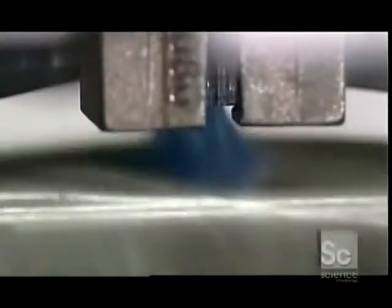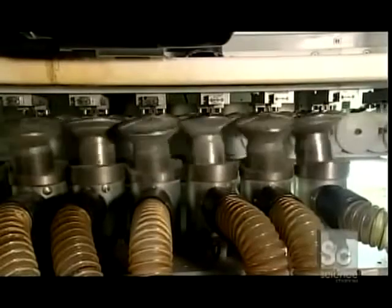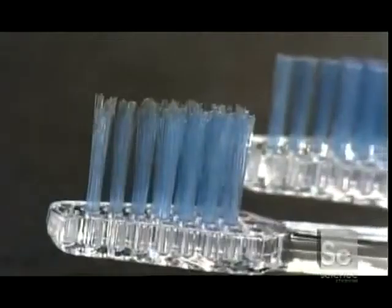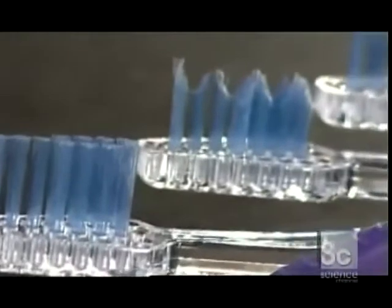These may look like spinning tops, but they're rotating discs coated with diamond dust, a mild abrasive. They sand the edges of the bristles to produce a particular finish. For instance, the bristles can be straight or zigzagged. Different finishes have different tooth cleaning effects.